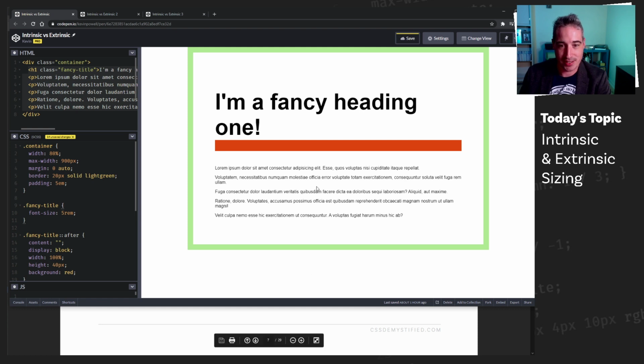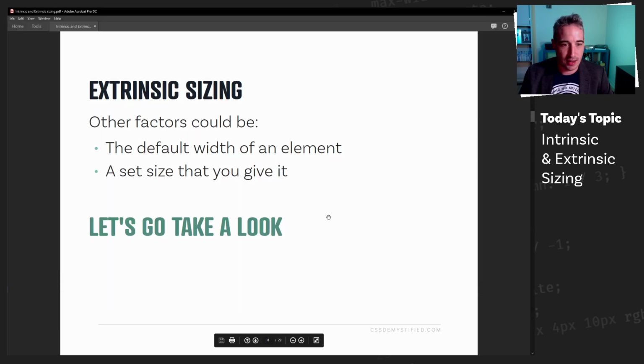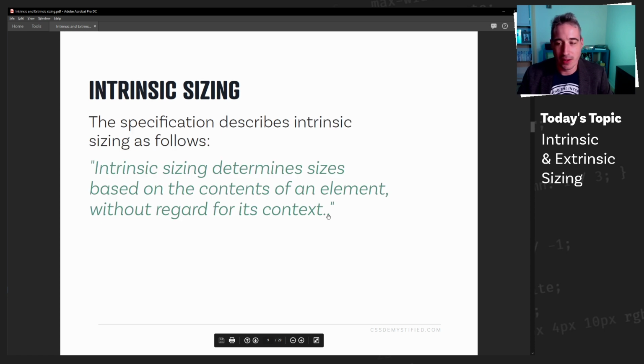So extrinsic sizing, it's really straightforward. It's what you're used to doing, and there's nothing too fancy with it. Where things get... all right, let's go take a look. We just did that. The container is extrinsic regarding width, but intrinsic regarding height. Peter, you beat me to it.